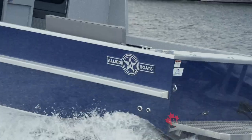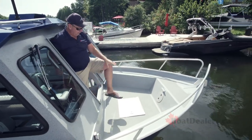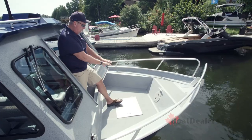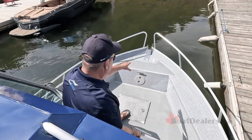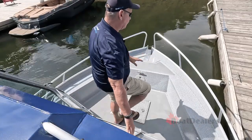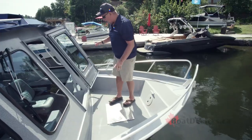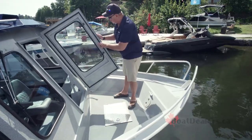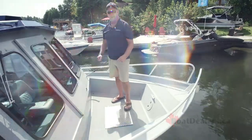Egress to the bow section of the boat is done through this nice high tall doorway. I noticed right away an in-floor self-draining storage compartment, and then my eyes moved over to the use of non-skid on the floor as well as up on the bow deck. I also appreciate the fact we've got beautiful tall bow rails here on both sides of the boat. And this entire bow section, there's actually 2 self-draining storage systems built in here to keep everything dry.